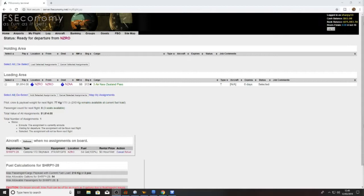It's cost me $172,000, but I've got it now. The only thing is that my own base is Manchester and the Cessna is over in New Zealand. So we're going to take this Cessna on a journey across the world, get it back to our own base, and make some money on the way. We're currently at Rotorua, and we're taking three New Zealand passengers to Auckland.